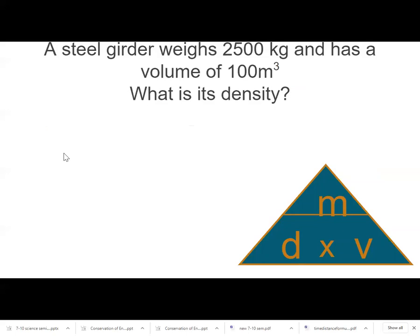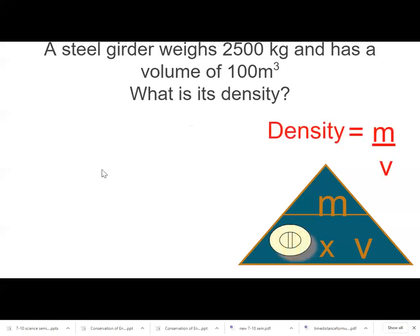A steel girder weighs 2,500 kilograms and has a volume of 100 meters cubed. What is the density? So we know the mass, we don't know D. So will we do M over V, or mass over volume?